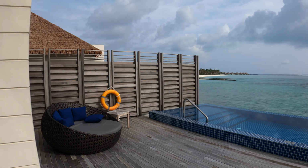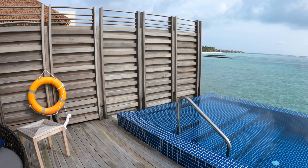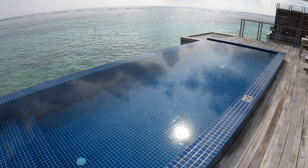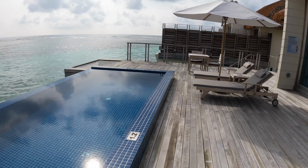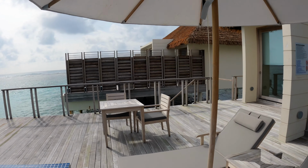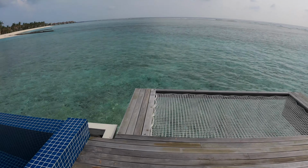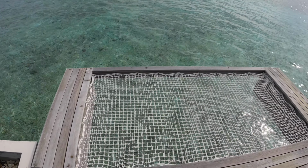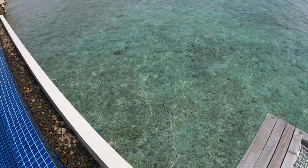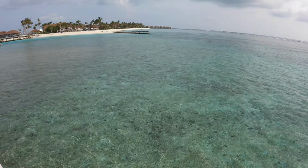Welcome outside. Here we can see a lounging area, a private pool, 1.2 meters deep. Got some lounges, table and chair. Got some netting here if you want to sit over the sea. And you can see how clear the water is down here.